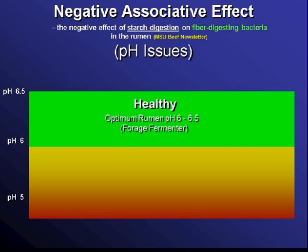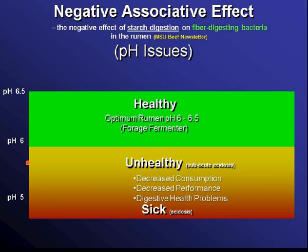I want to take a look at the rumen real quick and just to see what's going on inside that rumen. As you see on the left side over here, your pH down at the bottom is a pH of 5. The healthy optimum rumen pH for forage fermentation is between 6 and 6.5. If it gets down below that, you get into that unhealthy area where you start to lose some efficiencies. You get into subacute acidosis, and if you get down too low, you get a sick animal.